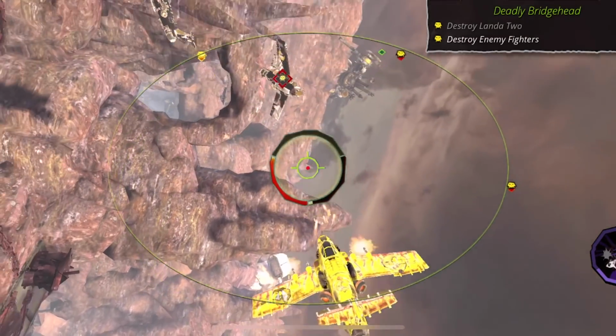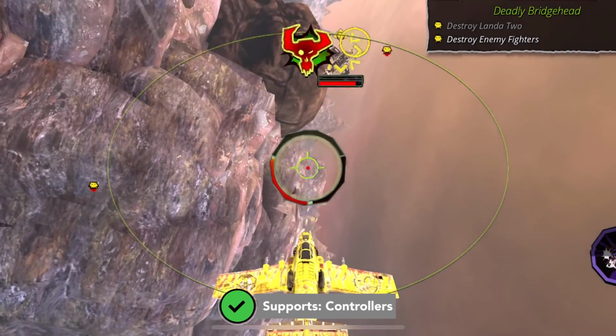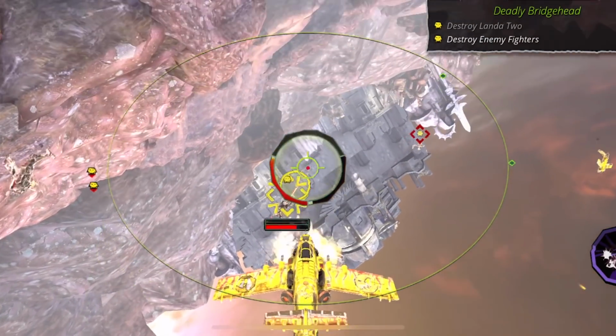Dakka Squadron costs $4.99. It is supported on devices running iOS 13 or iPadOS 13 or later.